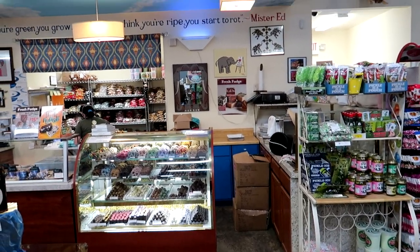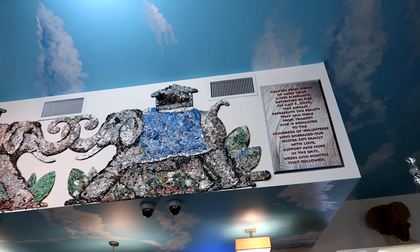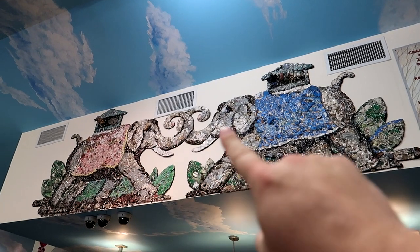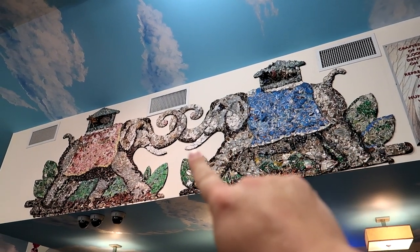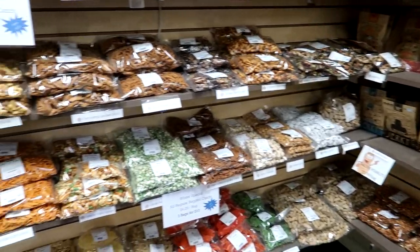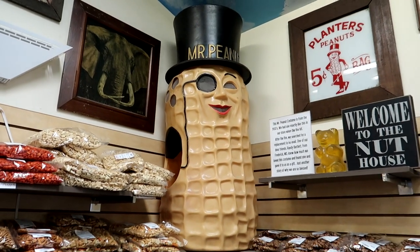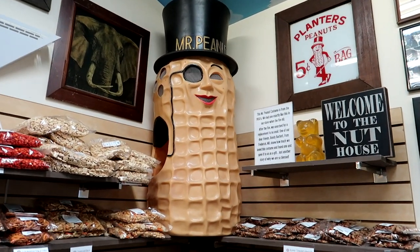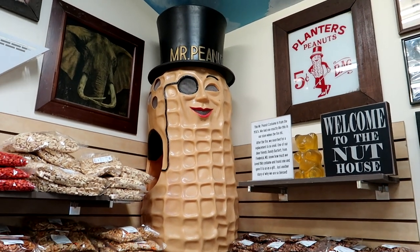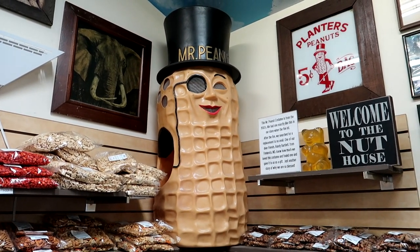Now, the elephant museum was actually destroyed by a fire in 2010 and then rebuilt. This mosaic here is built of all different elephants that were destroyed in the original fire, little bits and pieces to create this new elephant mosaic. Here in the nut section of the candy shop, they have this unbelievable Mr. Peanut costume. It says this is from the 1930s. It's an amazing costume. It'd be awfully uncomfortable to put yourself in that costume, but it is amazing.